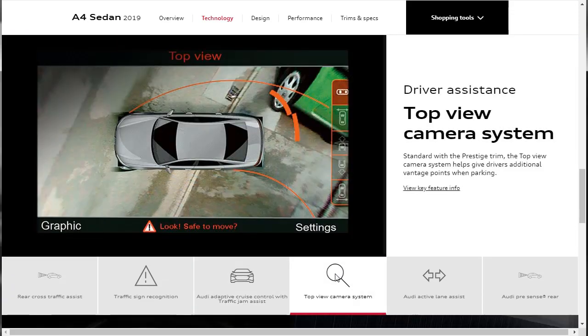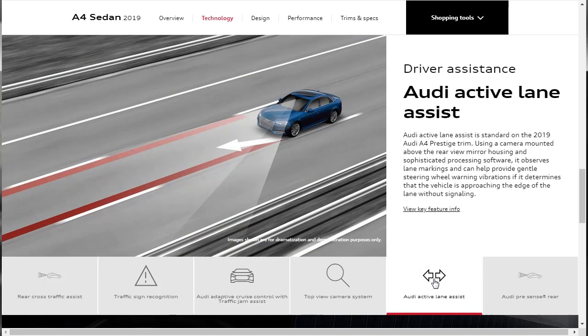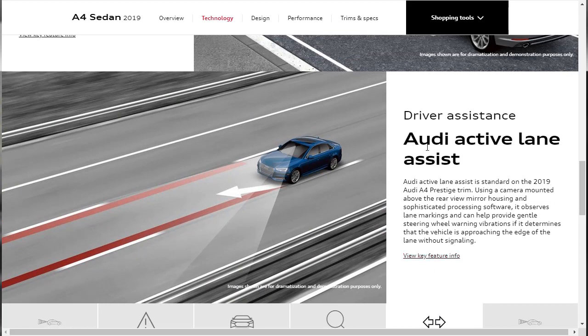There's the top view camera system. This is standard. This probably isn't. Yeah, this Audi adaptive cruise control is not. It's an available feature. I don't really care about cruise control stuff. That's just me. There's the Audi active lane assist. This is standard on the A4 Prestige trim. That's their top of the line trim.